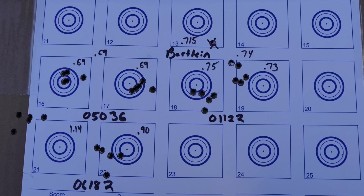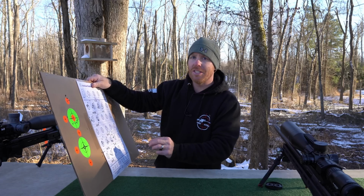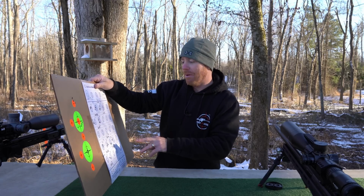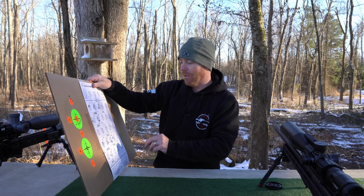So we started with the Bartlein barrel, and the groups that you're looking at right now, we shot 2.69s with that first lot of ammunition, which was the 05036. Then we moved over and shot a .75 and a .73 with a 1122. Both of those extremely consistent for the temperature, for the wind and everything. Really happy with those. It was really hammering those really well.